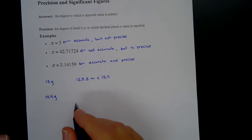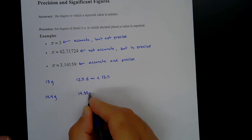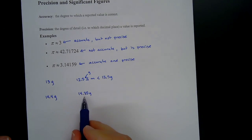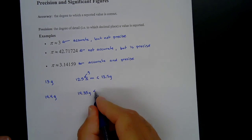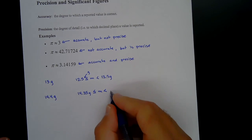So it could be anywhere from 14.35, and I should put grams. You know what? I should be putting grams on this. And this one's grams. Okay. So 14.35 grams, because 14.35 grams would round up to 14.4 grams, is less than or equal to our mass, but then our mass would have to be less than 14.45.